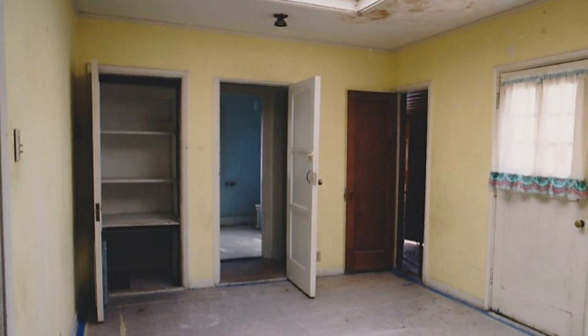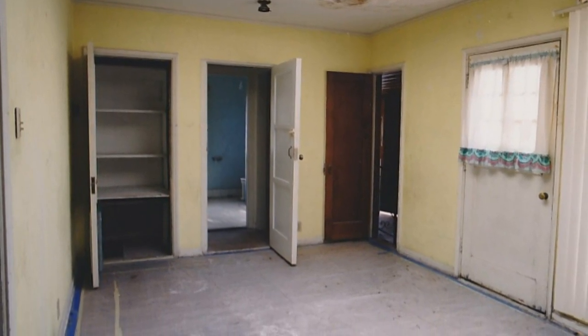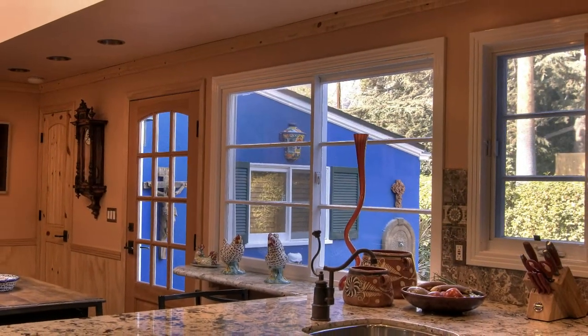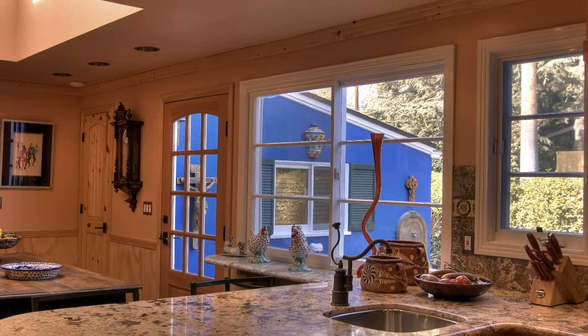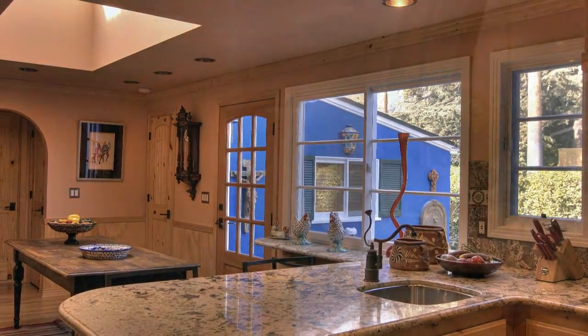The old kitchen, a mess, just a disaster, as was the rest of the guest house. It was 1,800 square feet, so tearing it down would have been a problem. But here is the new kitchen of the guest house, opening up the skylight.